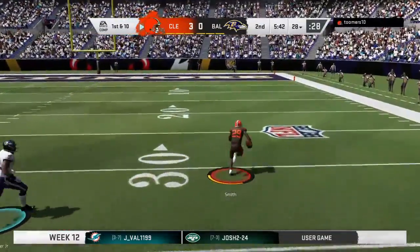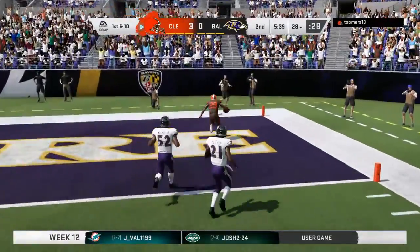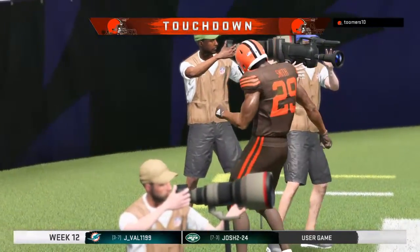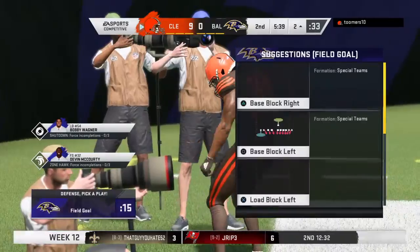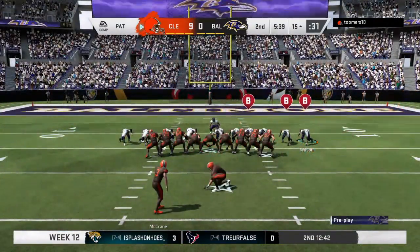He's got daylight, the 30. And all the way in, touchdown, Cleveland. Ito Smith, his third touchdown now on the year. And the Browns are able to strike quickly for 6.